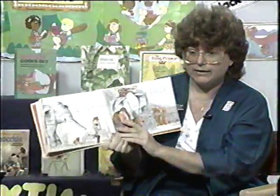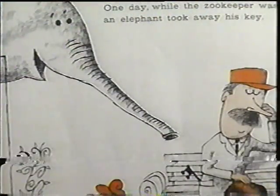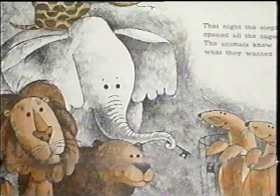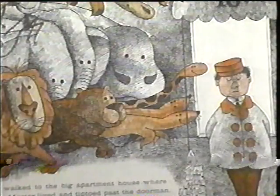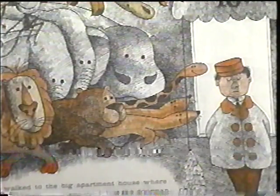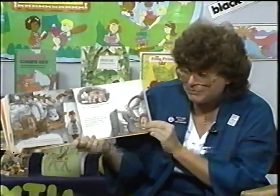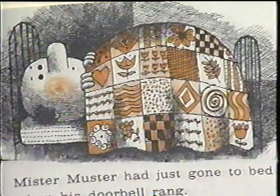Now, one day, the animals missed Mr. Muster too. And one day when the zookeeper was asleep, the elephant stole his key. And the elephant unlocked all the cages of all the animals in the zoo. And all the animals in the zoo knew just what they wanted to do. They wanted to visit Mr. Muster. So they sneaked out of the zoo, tiptoed past the doorman at Mr. Muster's apartment, and they went upstairs to Mr. Muster's apartment. The next morning, the zookeeper saw that all his animals were gone, and he called the police, and the police came, and they looked everywhere.